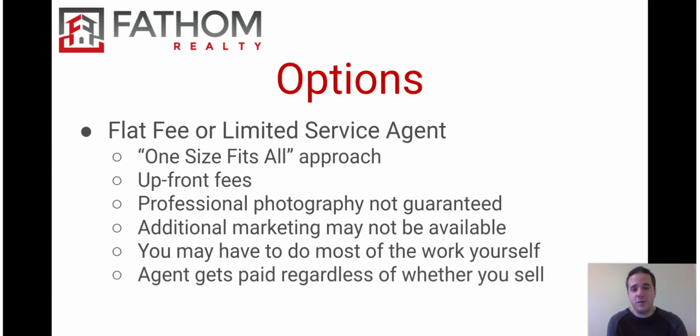And the agents, because of the upfront fee, are paid regardless of whether you sell. Again, lack of financial incentive to bring you to the closing table. Depending on what they charge up front, they're getting that, and there's no refund if you don't sell.